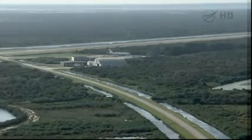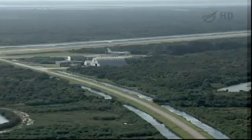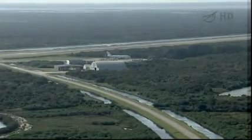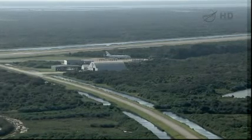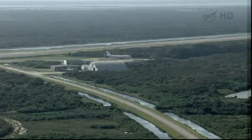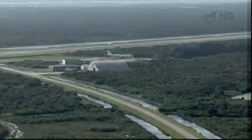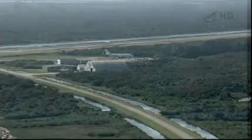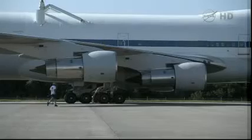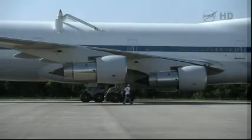The Shuttle Carrier Aircraft, the modified 747, has 4 Pratt & Whitney gas turbine engines, each producing 50,000 pounds of thrust. With the space shuttle attached, the Shuttle Carrier Aircraft is typically cruising at an altitude of about 13,000 to 15,000 feet, much lower than a commercial jetliner.